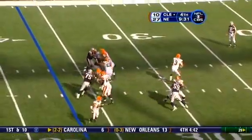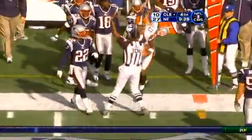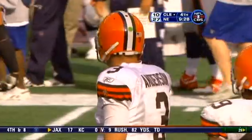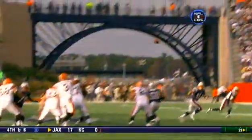Derek Anderson, far side of the field. And that is caught on the far side by Braylon Edwards. How about that little one-handed snatch there by Braylon Edwards? Looked like he got that with nothing but the left hand. Check this out.